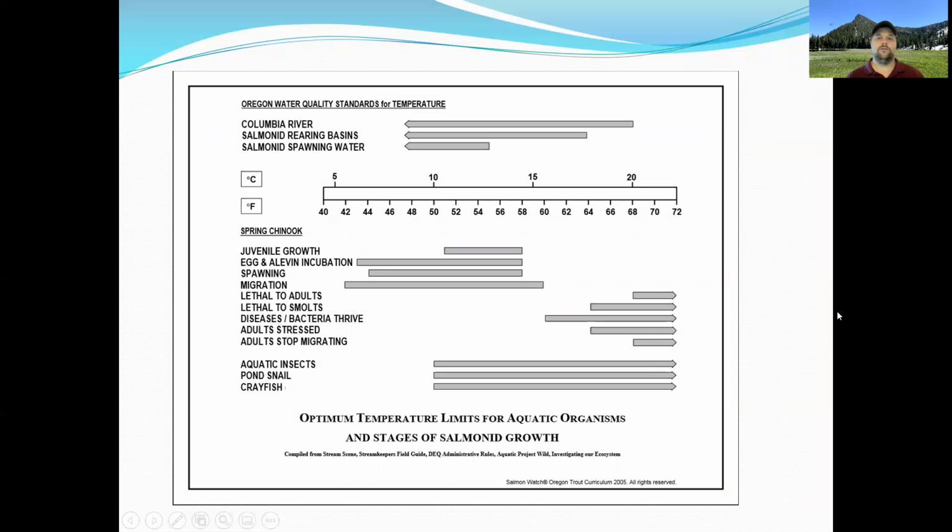So if you look here, this shows your temperature range. Here is your temperature scale, so the bottom is in Fahrenheit, the top is in Celsius, and then for Chinook, because a lot of times we're out when Chinook are in, it shows basically what temperature ranges they like to spawn in, for their migrating, and then what temperatures are lethal. And also some of your macroinvertebrates, what temperatures are good. Generally, from a water quality perspective, we want temperatures under 64 degrees Fahrenheit or 18 degrees Celsius. So we want everything down this way.